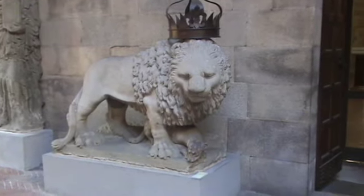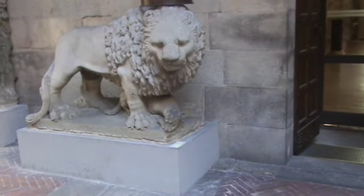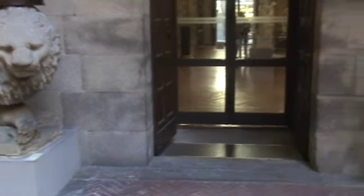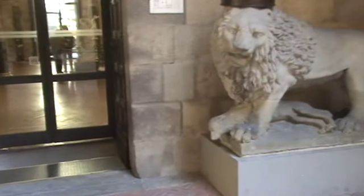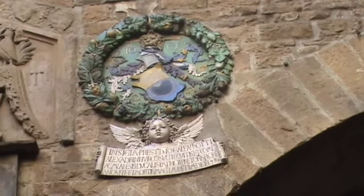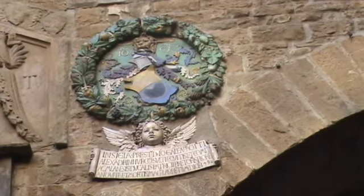The symbology in the cat or the other smaller wolf-like animal underneath these lions. This one appears dead under the lion, but I don't know. Robbia, if you recall, he made the El Cantore.